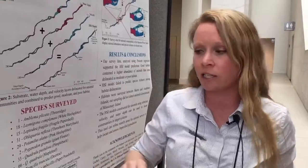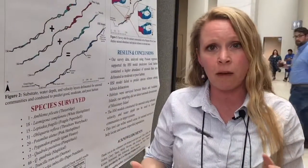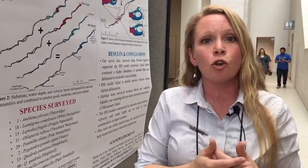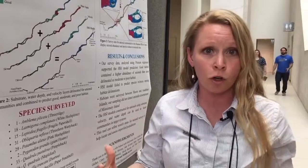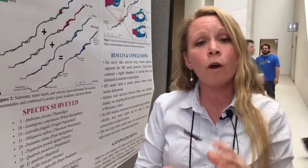It was kind of neutral across the board. So our model works in terms of predicting where we can find mussels. The good part about this model is for scientists or even advocacy groups that have a home river system or stream system, they don't even know where to begin.